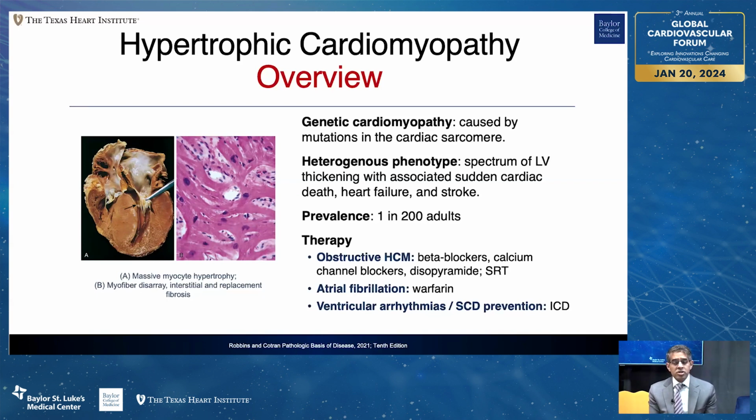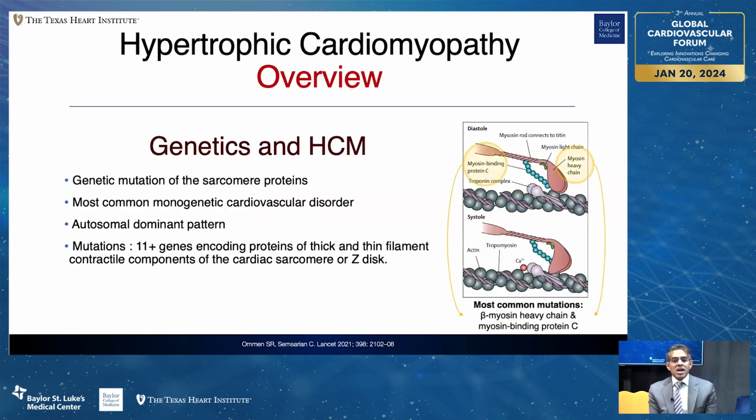Its prevalence is 1 in 200 adults, and therapies include treating obstructive symptoms with medications, which we'll talk about, atrial fibrillation with anticoagulation, including warfarin, and then the prevention of sudden cardiac death with implantable cardioverter defibrillators. It's a genetic mutation of the sarcomere proteins, and it's the most common monogenetic cardiovascular disorder in an autosomal dominant pattern. There are multiple genes that encode thick and thin filaments of the cardiac sarcomere that may be involved, including beta-myosin heavy chain as well as myosin-binding protein C.